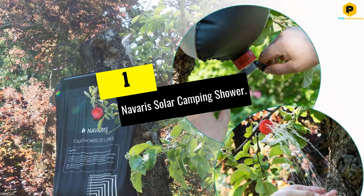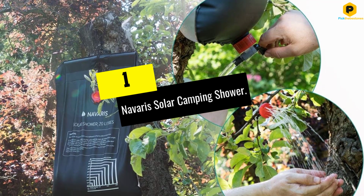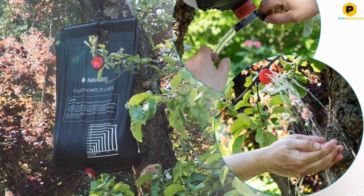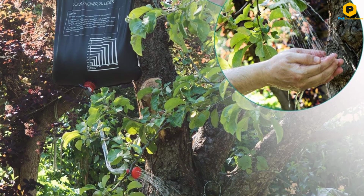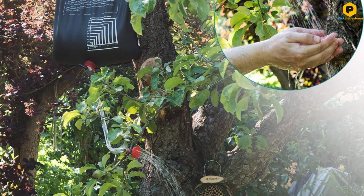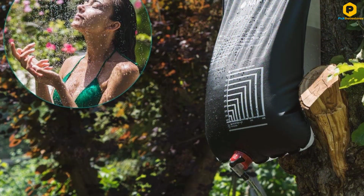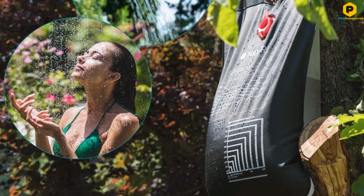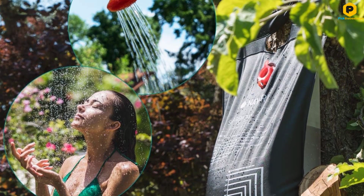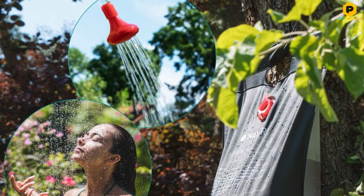And finally, at number 1, we have the Navaris Solar Camping Shower. This camping shower is an ergonomic and well-designed product that provides adequate convenience to users. It has a sturdy construction and easy-to-read instructions printed on the bag. The hose valve design is impressive and does the job perfectly. Let's take a look at the features that make this shower bag worth exploring.